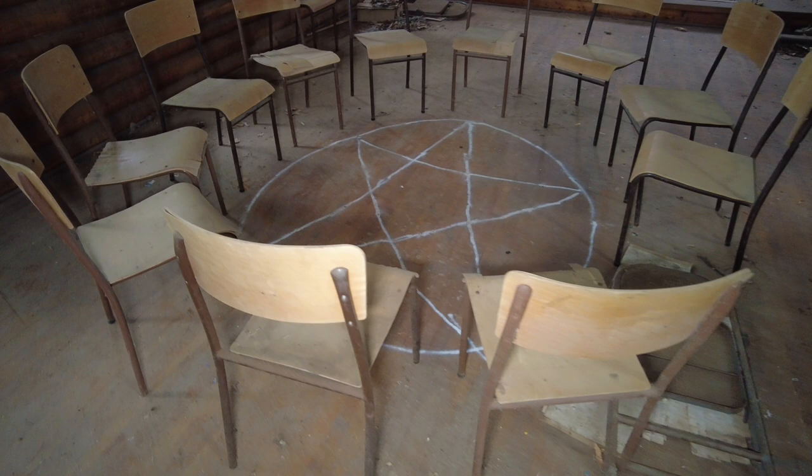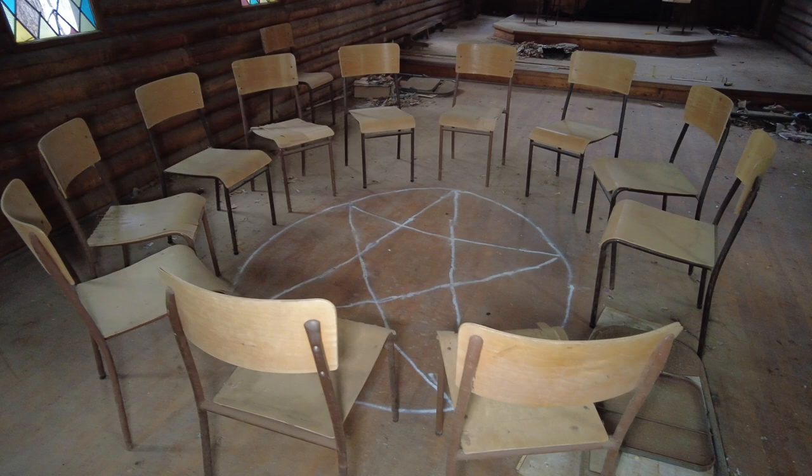However, the kids have been here, guys, doing some satanic worshiping from the looks of it. Or it's just some photographer who thinks that they're funny, setting up chairs around a pentagram. But I do give you guys my word, I did not do that. That was not me, not my style. Anyways, guys, on we go.